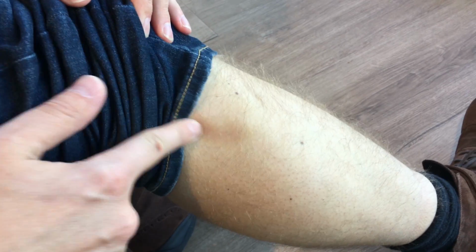Show me that Veloster bruise. Oh wow, what happened right there?